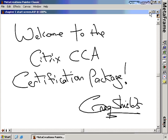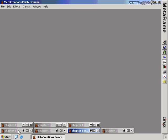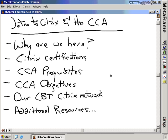If this is your first time ever doing a CBT with CBT Nuggets, you'll probably notice that things are a little bit different than what you're probably used to with a lot of these computer-based trainings. The first of which is that we don't really have this sense of death by PowerPoint. You're not going to be flashing up a lot of these PowerPoint slides and putting you to sleep over the next few hours. That's really not the reason why we do this.